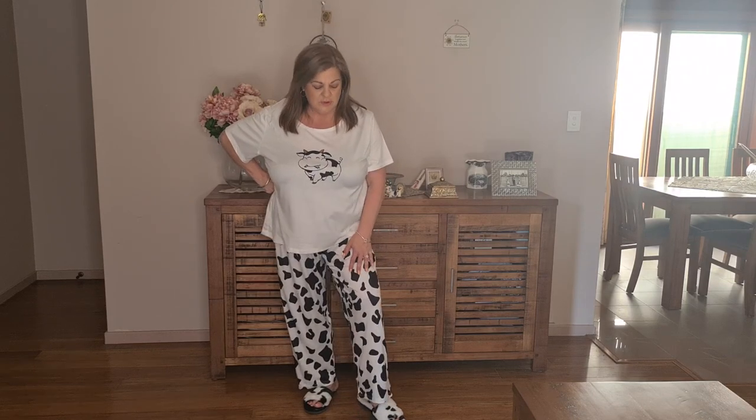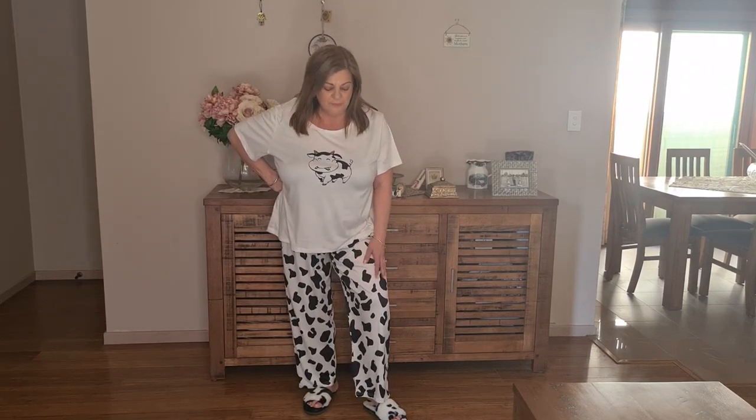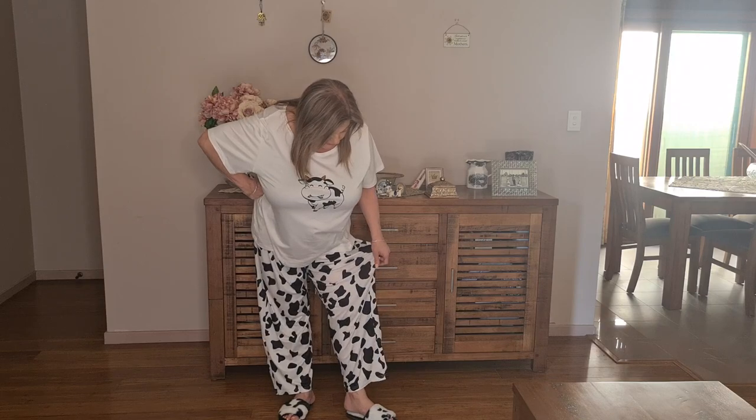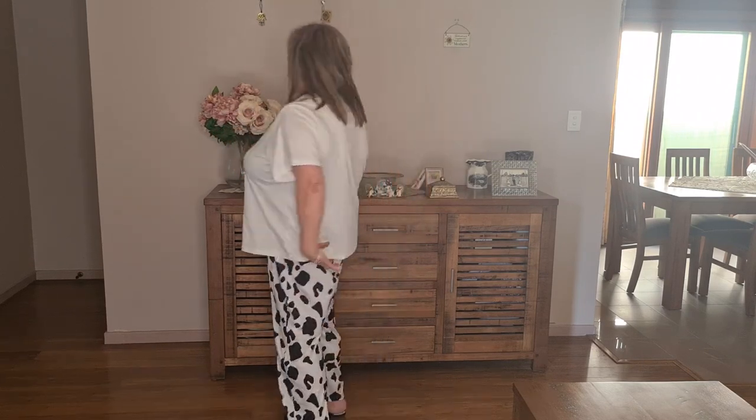They're a polyester spandex blend. They're so, so buttery soft. I wish you could feel them. They're beautiful. And the pants, elasticized waist. You know, they're stretchy, very stretchy, both top and bottom. So we've got the cow print on the pants. They're wide leg. And the t-shirt is just a short sleeve round neck top with a little cow featured on the front. Nice roomy t-shirt, plenty of room.